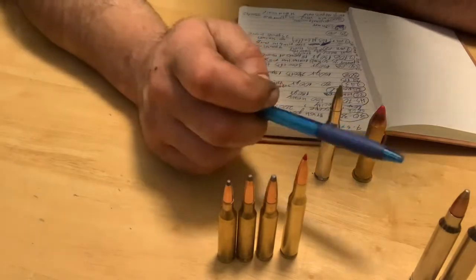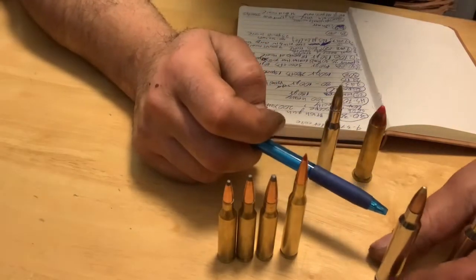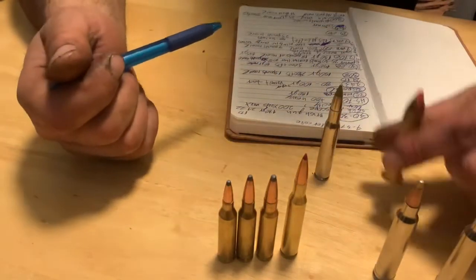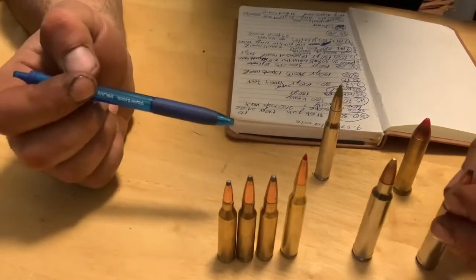But I got 31 pounds of recoil on the 300. It has more recoil than all of them, except this. It's got the most recoil of all the ammunition we're talking about.